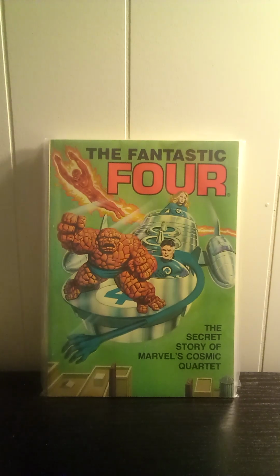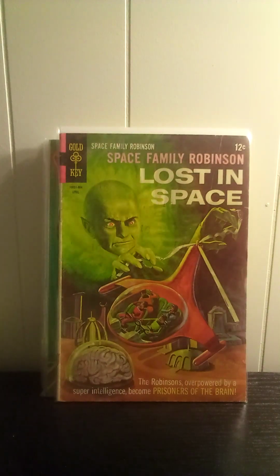Picked up a Space Family Robinson, number 27. Liked this just because of the cover. Just thought it looked really cool, a painted cover. I think it's a George Wilson painted cover. Anyway, so I picked it up.